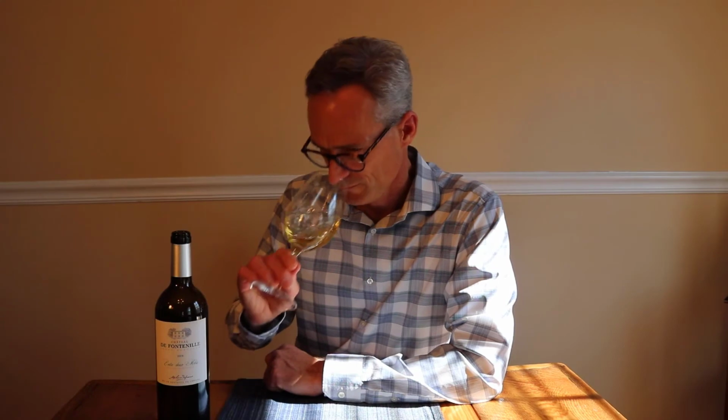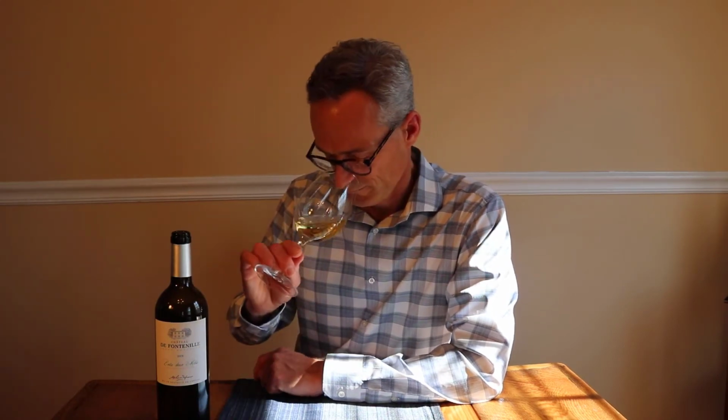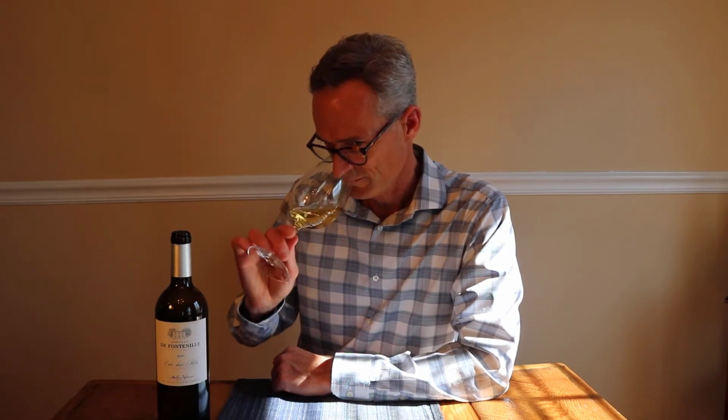A little bit of beeswax or candle wax right after you blow out the candle. That smell of warm wax is there. Could be from the Sauvignon Gris or the Semillon. And some ripe pear flesh. There's actually a lot going on in this nose. It's relatively complicated and exciting. Let's see what it tastes like.